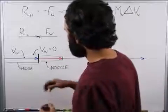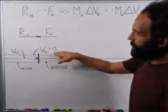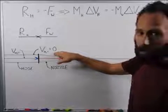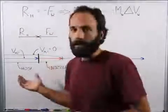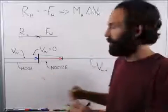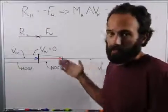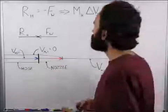Okay, so the hose. I've also got here the initial velocity of the hose, right? So VHI is equal to 0 because the hose is just sitting there, it's at rest. And we're going to assume that nothing resists the hose's movement when the water kicks on, because obviously the hose is going to fly backwards, right? Unless there's firefighters to hold it.